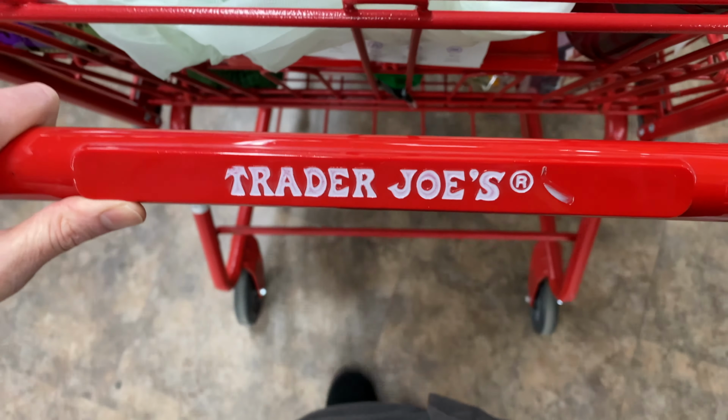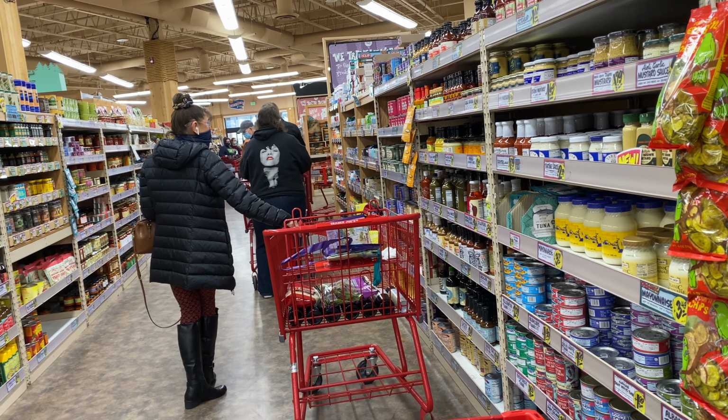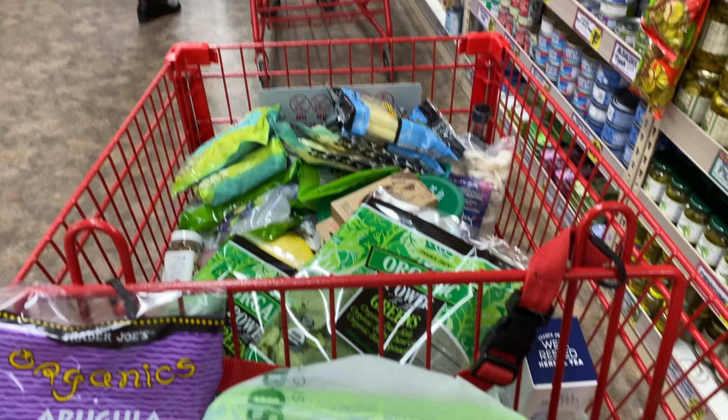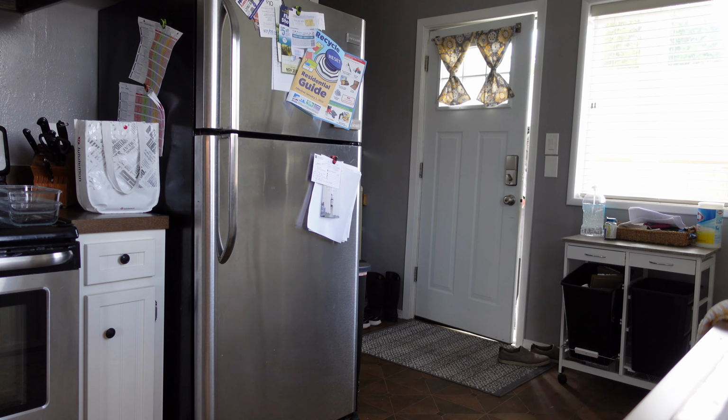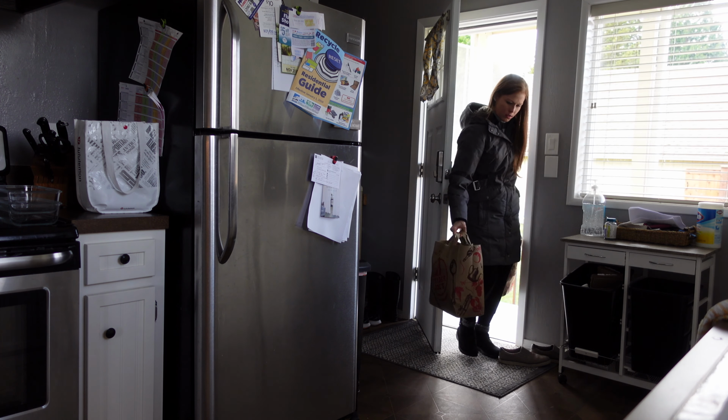I'm making my way towards the line. And you guys, the line was so long. It took me a half an hour to get out of Trader Joe's. So here I am, finally, 3 hours later, back at the house, unloading my groceries.